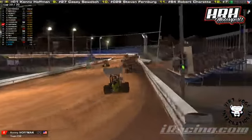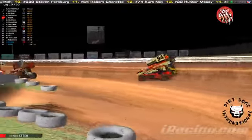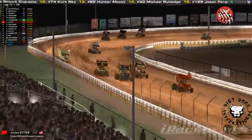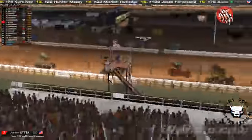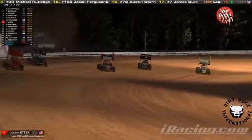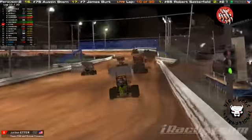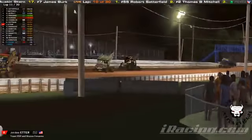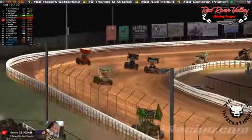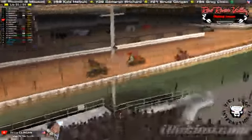Gregory Chandler and Bruce coming in here in the 21. We got Madeline Etter, Klingon, Chandler, three wide here, coming out of three and four. Going into one, two wide there, on the outside, Chandler. Pritchard and Klingon, three wide, coming out of three and four, the 21 in the middle. Caution comes out, first one of the evening here.